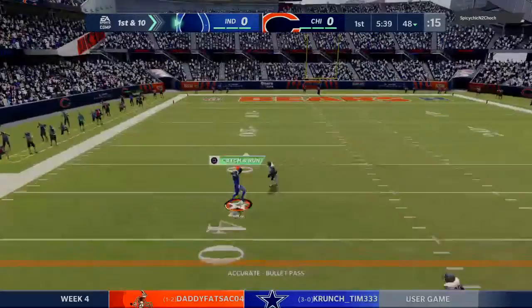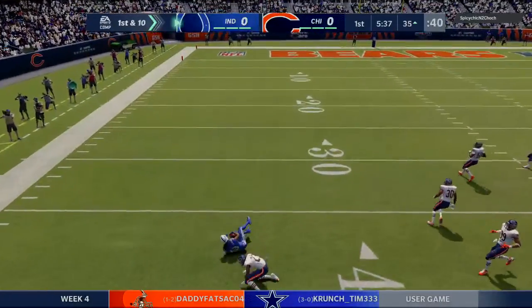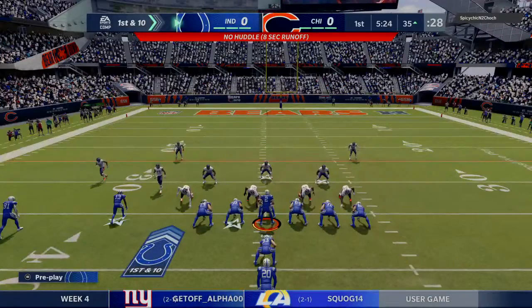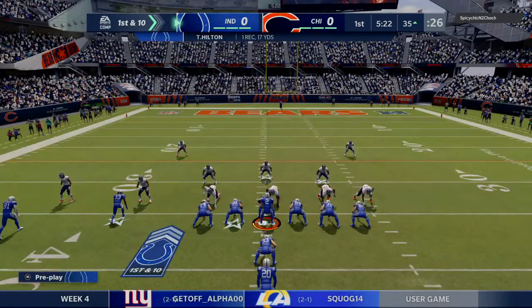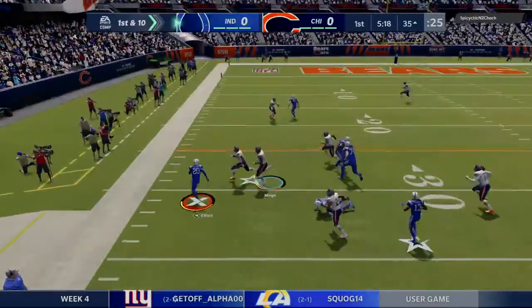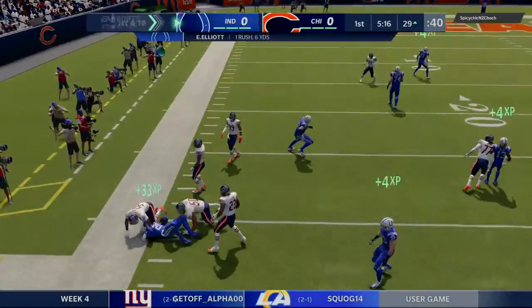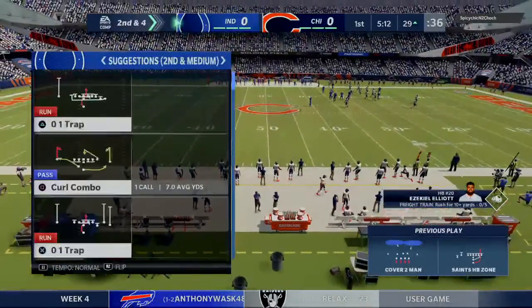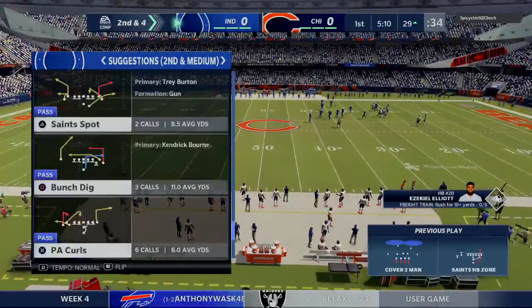Here's Rosen to throw. It's complete here to T.Y. Hilton. And he's got this down to the 35. And they get 17 more on that one and another first down. Gain of 17 yards. Now the first carry for Ezekiel Elliott. And a solid run down inside the 30. He'll get a nice chunk there on the first down run, and it's 2nd and 4.